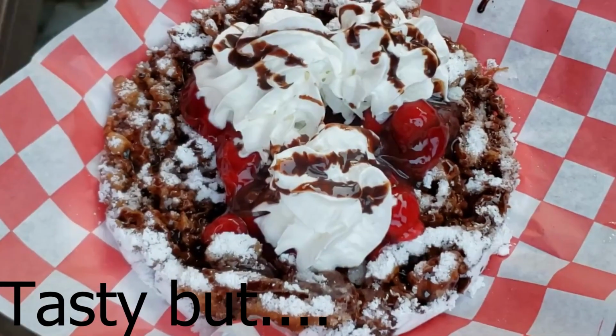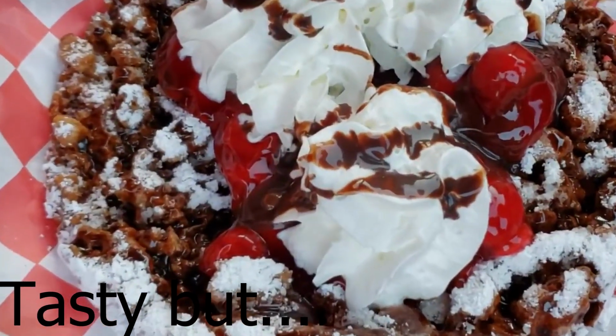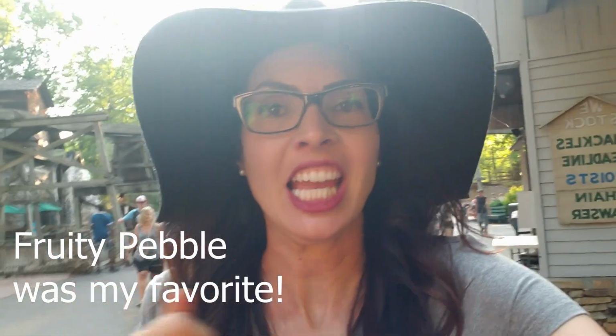We got a fruity pebble funnel cake. We've wanted to get this thing for months and finally decided to dig in. I'm excited to try the Black Forest one with cherries and chocolate drizzle and whipped cream, but the fruity pebble one was tasty. We were covered with powdered sugar and it was amazing.